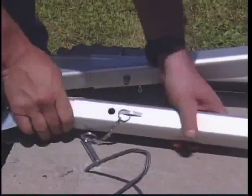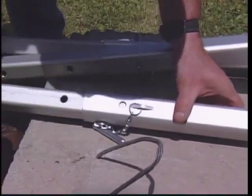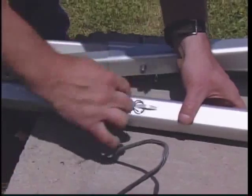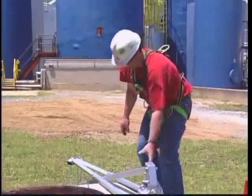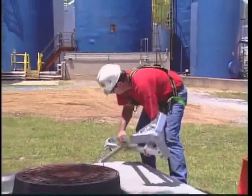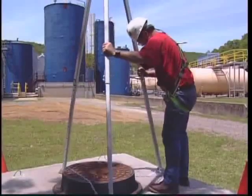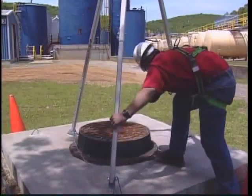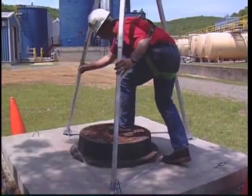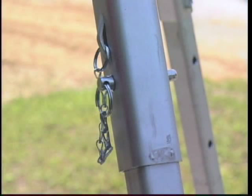A Miller confined space rescue system can easily be assembled by one individual. First, determine the tripod height. To begin setup, remove the leg adjustment pins and pull the legs out to the appropriate height. Align the holes on the leg extension and reinsert the pins. Next, swing the legs outward until they lock. Adjust the chain taut around the perimeter of the confined space.